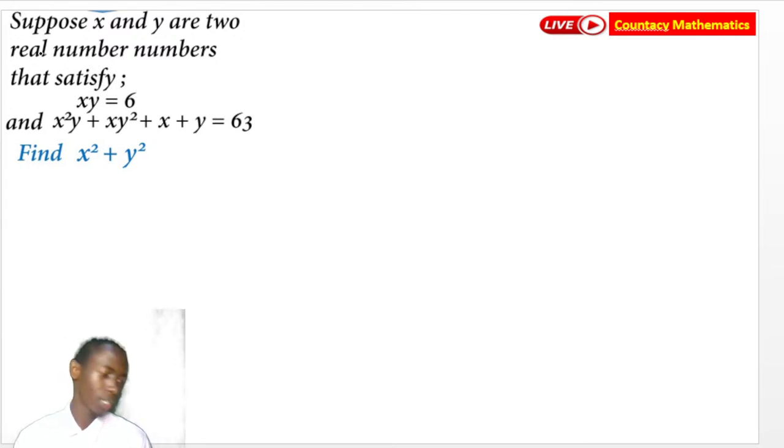We have the question that suppose that x and y are two real numbers. So we have to know that x and y are real numbers, and they satisfy the two conditions that xy is equal to 6, and x plus y, all this, is equal to 63. And what you are supposed to find is the value of x squared plus y squared.